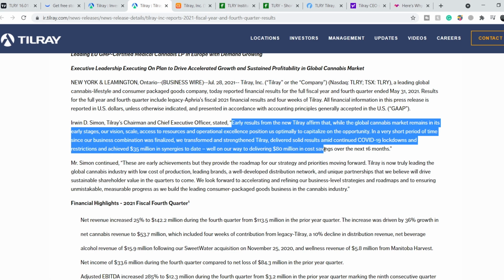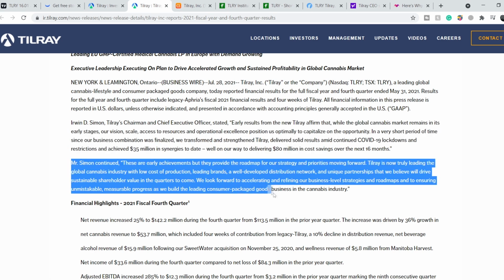In a very short period of time since our business combination was finalized, we transformed and strengthened Tilray, delivered solid results amid continued COVID-19 lockdowns and restrictions, and achieved $35 million in synergies to date, well on our way to delivering $80 million in cost savings over the next 16 months. And Mr. Simon continued, these are early achievements, but they provide the roadmap for our strategy and priorities moving forward.